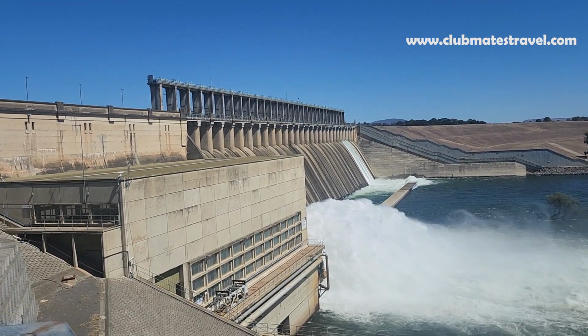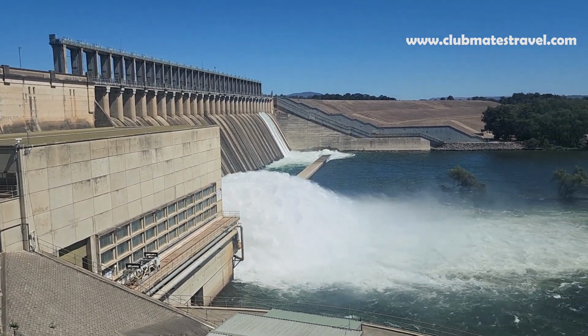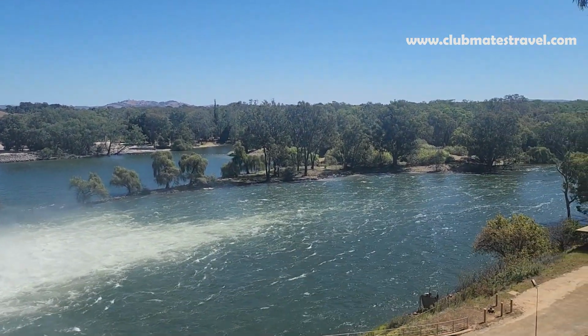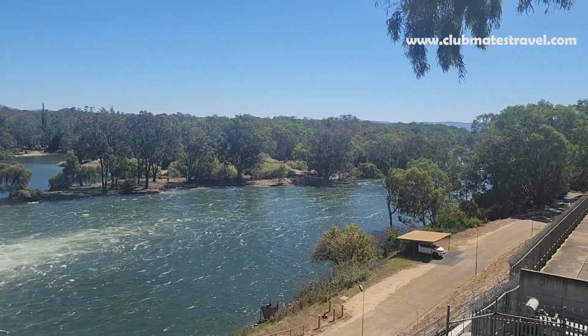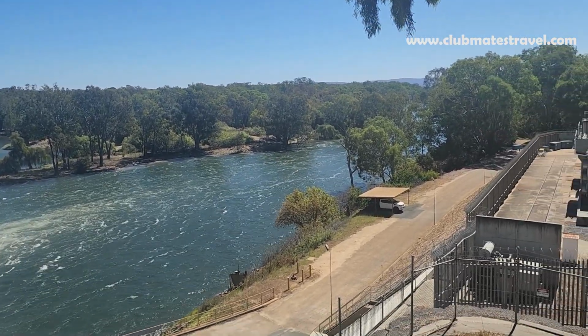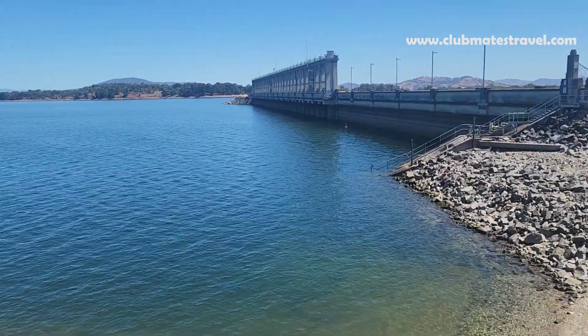The good thing about the gates too is that it not just regulates the height, but they can actually use that to flush out the Murray River after flooding and get rid of any debris, to make the Murray River safer for you, me and our friends to boat, fish and camp and swim on. So we're coming over to the weir side now so you can see just how high and deep that water is.